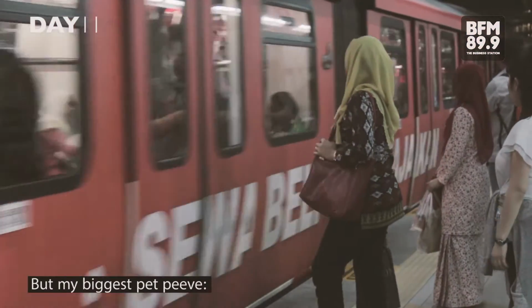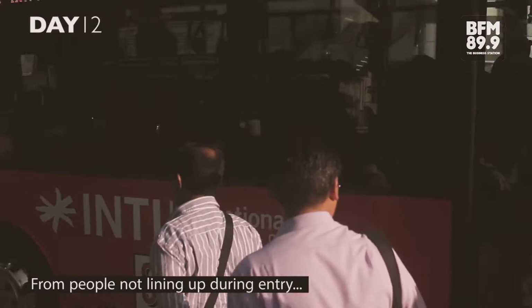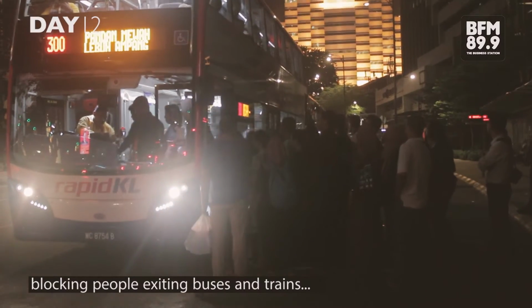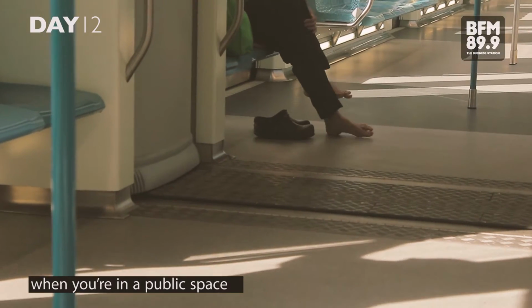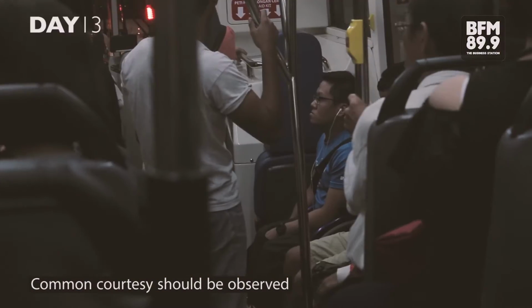But my biggest pet peeve, commuter etiquette. From people not lining up during entry, blocking people exiting buses and trains, to unhygienic behavior that's just not cool when you're in a public space. Common courtesy should be observed.